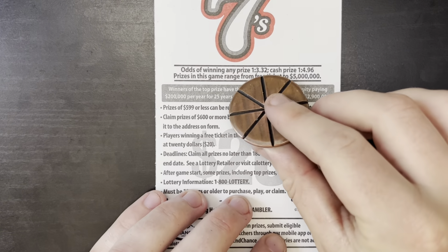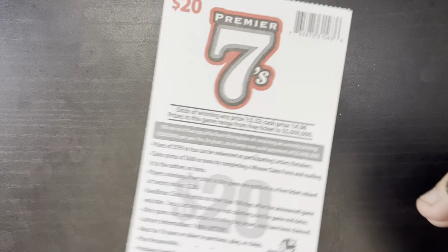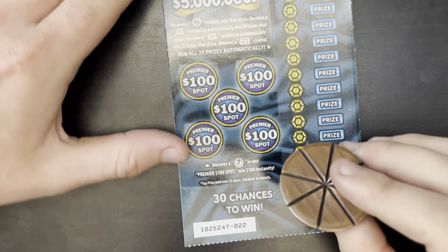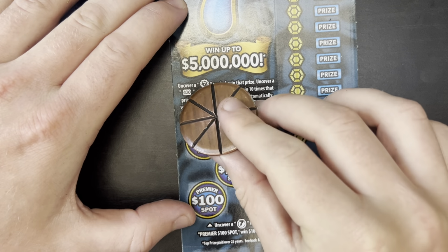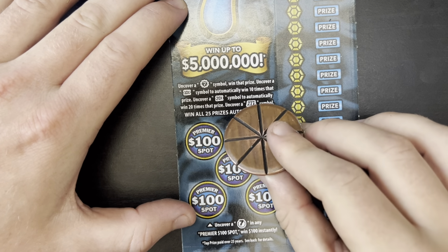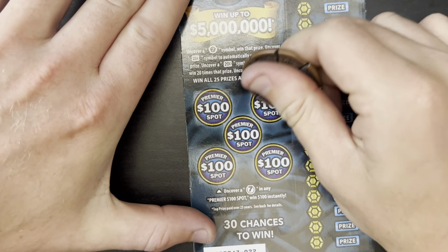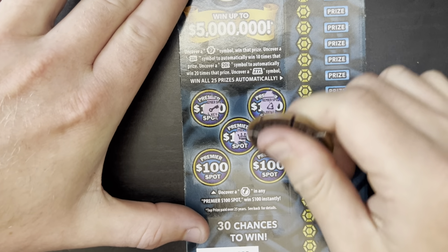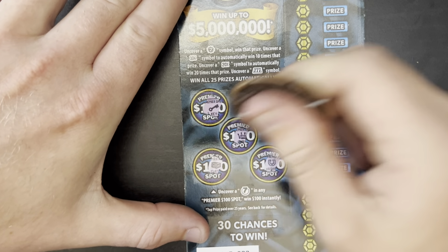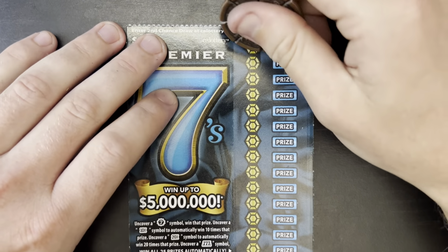Now let's move on to these Premier 7s. These are Notorious, 1 in 3.32 and 1 in 4.96 for a cash prize. Ticket number 22, we have these 5 fast spots. If you find that, it's 100 bucks. And then we are looking for a 7, 10, 20, or a triple 7s as the win all, which would be nuts. So we have a bell, a key, crown, horseshoe, and a chest. Now let's move on, see if we got any wins.